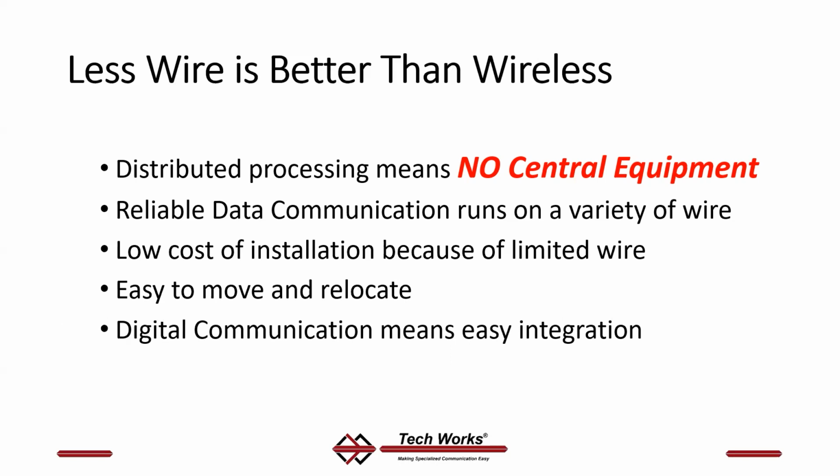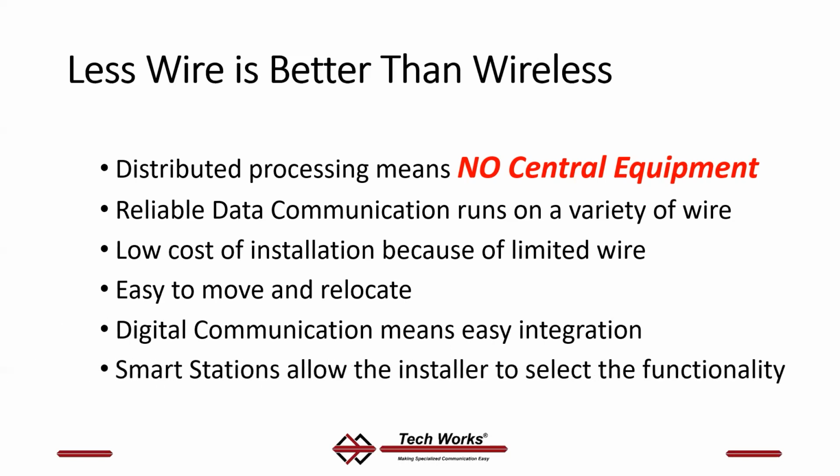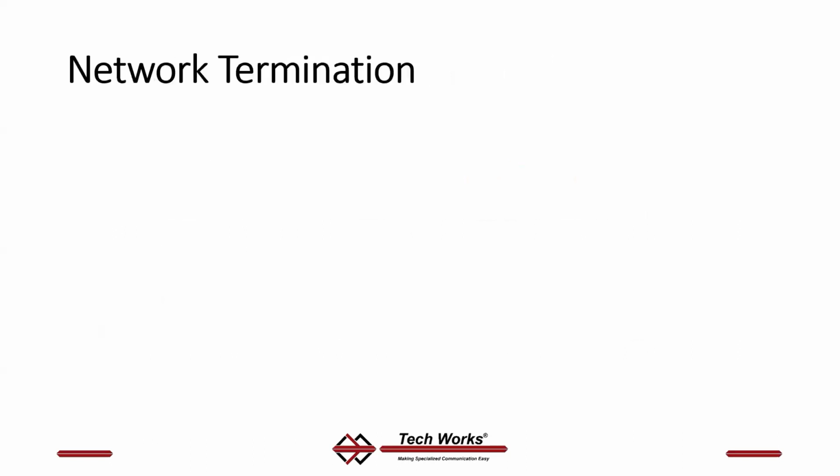The other thing is, because this is fully digital, it means that it's very easy to integrate with other things, and we'll talk a lot more about that. Smart stations allow the installer to select the functionality. So in other words, if you bought a system and you decided you wanted the buttons to work a little differently, you don't have to rip it out and put in a new system. All you have to do is ask the installer to change a dip switch maybe, and it changes how the station functions. So there's lots of options.